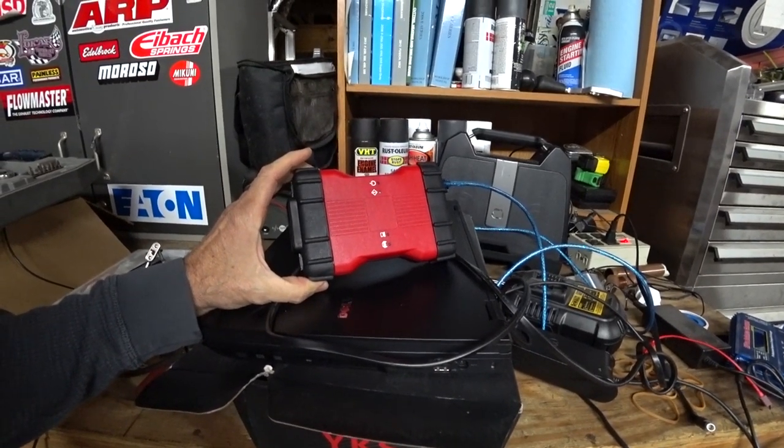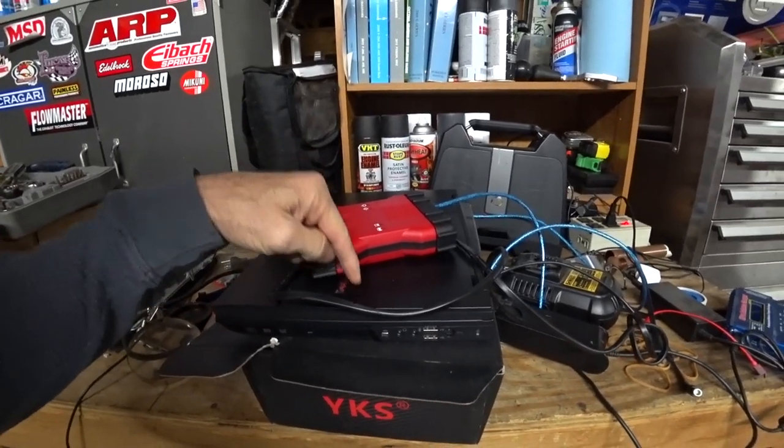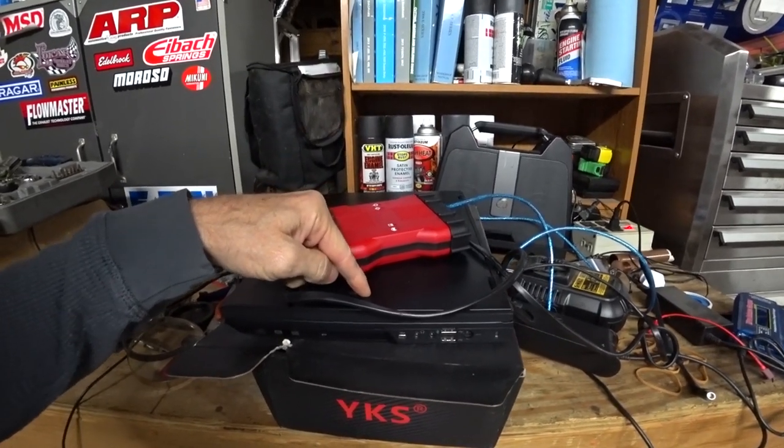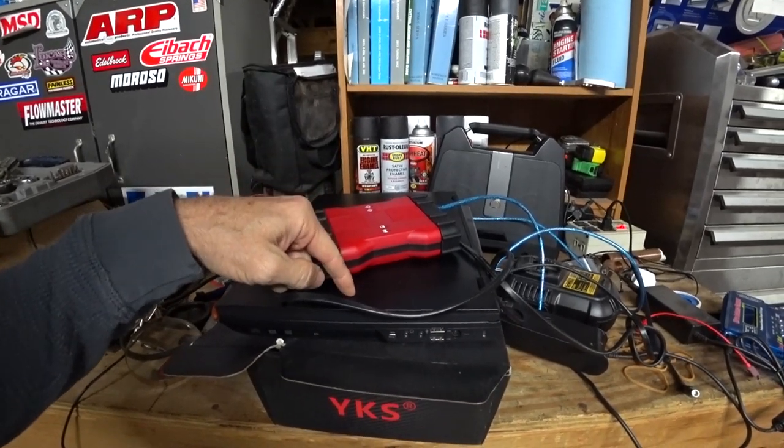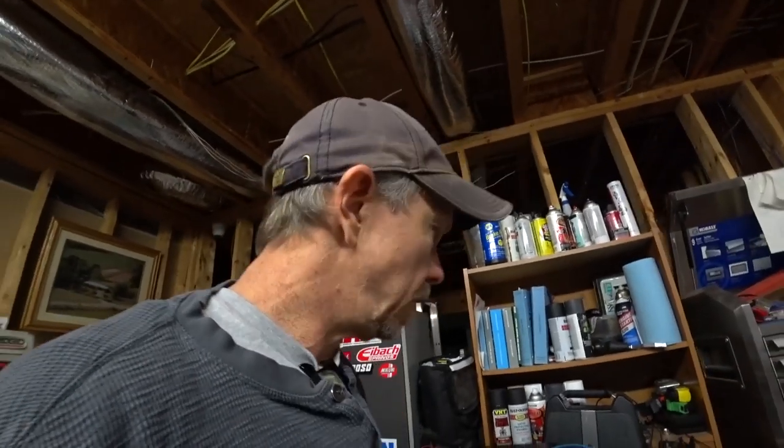I think I paid like $100 for this, and getting it running on an old Windows XP laptop is kind of difficult. I've got a three-day version of IDS software. That's the Ford factory software where you can read the ECM in the computer and do diagnostics on it, which is what I wanted to do. So I'm going to show you how I used that today and what I found.